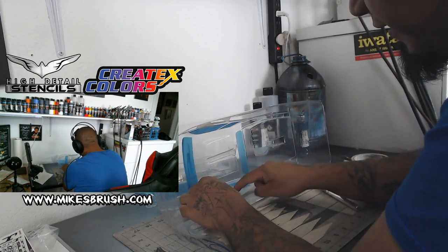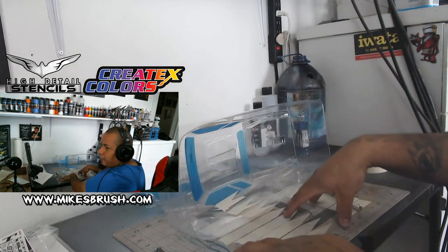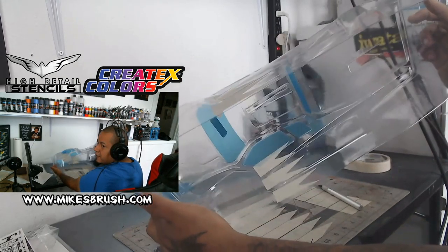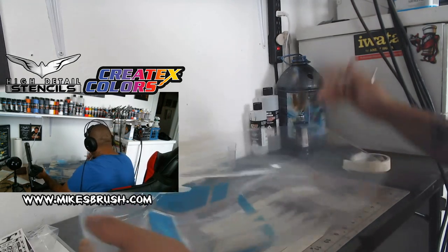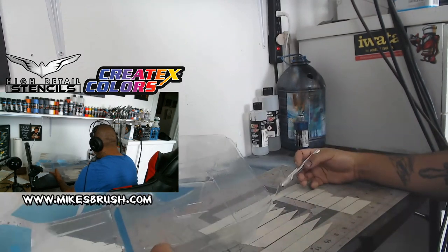Alright, look at that. See, I'm like pre-cutting the tape down here and then just transferring it over. It makes it so easy. You get those designs in there super quick, right? Then we want some for the top. But look, we only got one left.